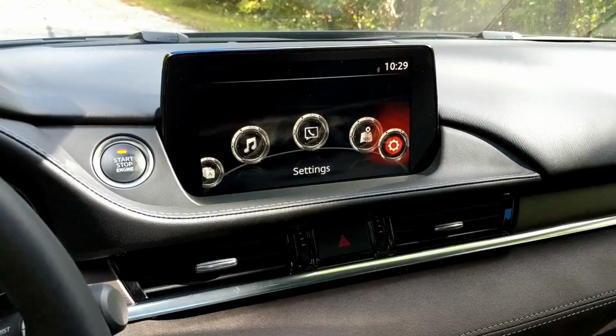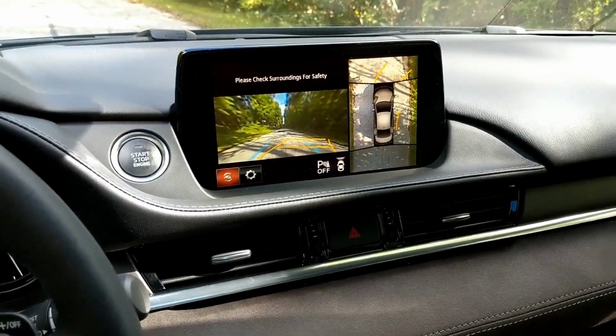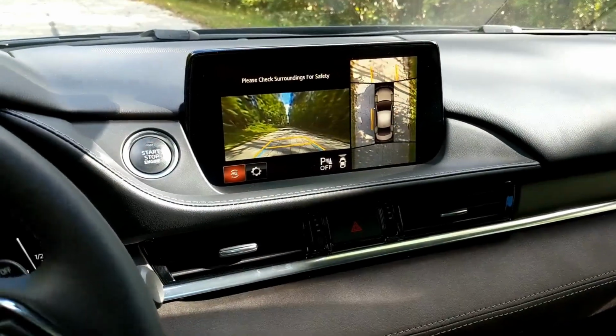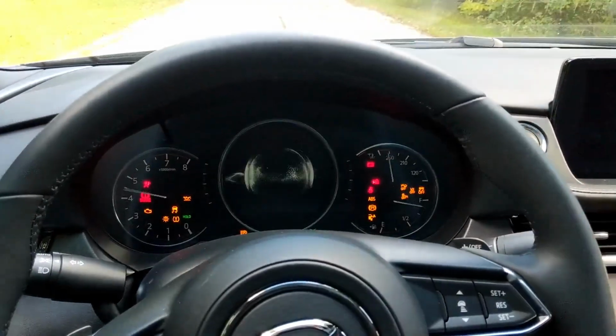One thing that the Mazda 6 now offers is a 360 camera. It's a little bit grainy. It's not my favorite in terms of graphics, but I think it works just fine. The top-down display looks all right. They kind of break it into 4 different sections, and I'm not really sure why they do that. I would like to just have it be one encompassing photo or graphic.